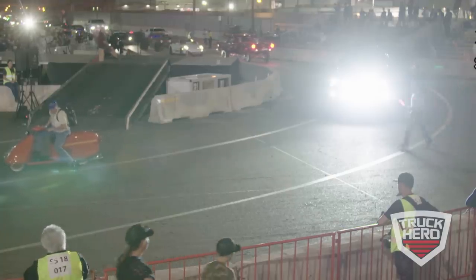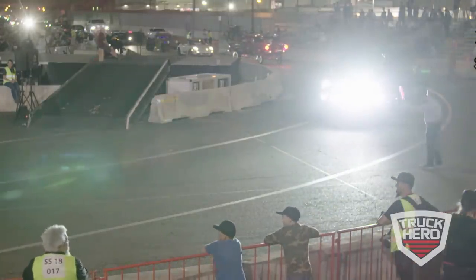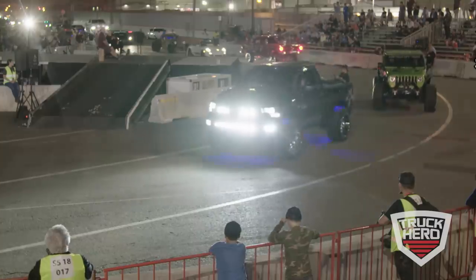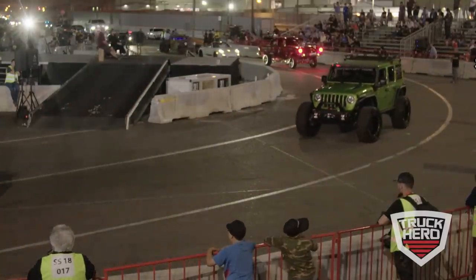Yeah, this is true. We got a little gasser action kind of staged up here at the entrance. A little blower action sticking out of the hood. Yeah, a little vintage gasser. Train horn.